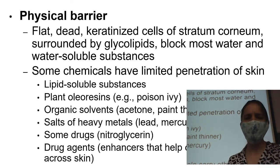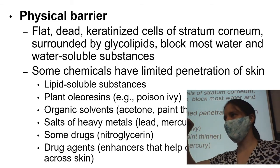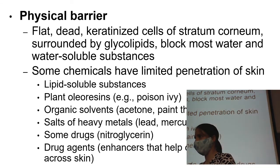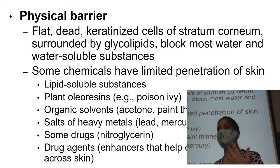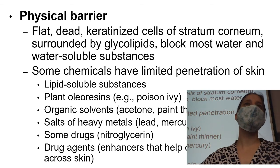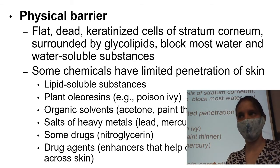So you've got all these flat, dead, keratinized cells, right? Tough. It's basically trying to saran wrap you, okay? Most water-based substances you can keep out. Eventually, some get through, but most water-based substances stay out. Okay, so like you could hold your hand in a glass of orange juice, and you're not sucking in the orange juice that way. Okay.